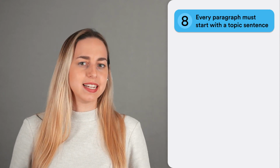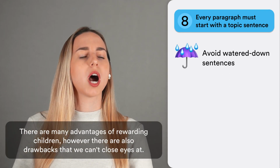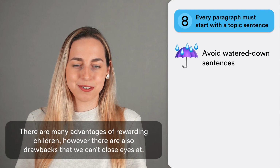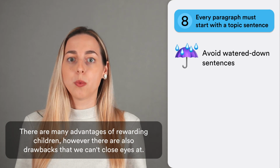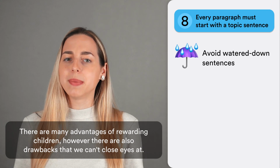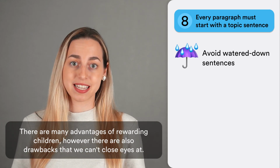Forget about vague sentences like, "There are many advantages of rewarding children, however, there are also drawbacks that we can't close our eyes to." What does this add to our knowledge? It literally doesn't add anything valuable. We already know there are pros and cons as we are writing an essay about this, right? However, many people prefer to preface their paragraphs with sentences like this.